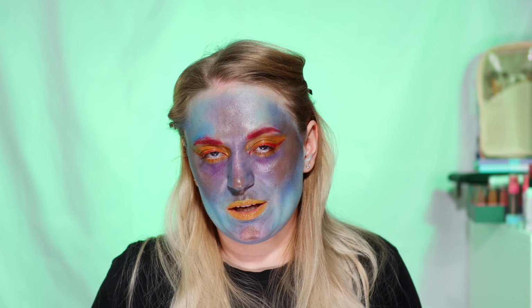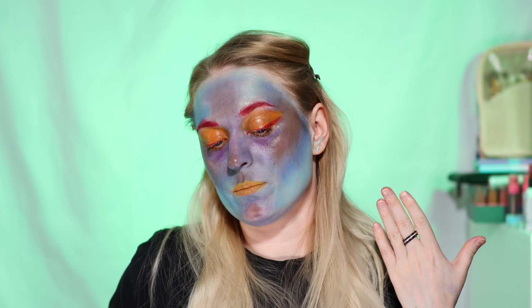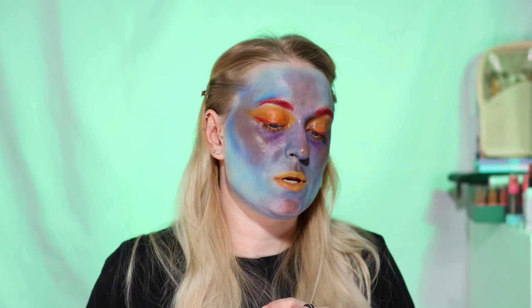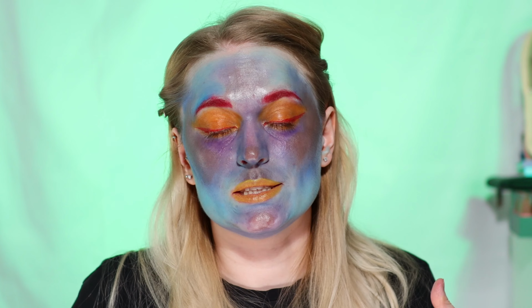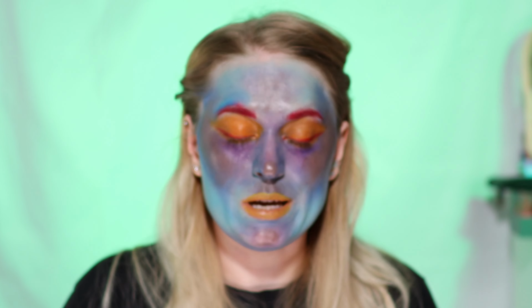To fix something, you need to understand how the rules generally work. And we have a lot of blue and purple colors in here, which reminds me of a galaxy. And this is exactly what we're going to try to do. This is going to be a galaxy.